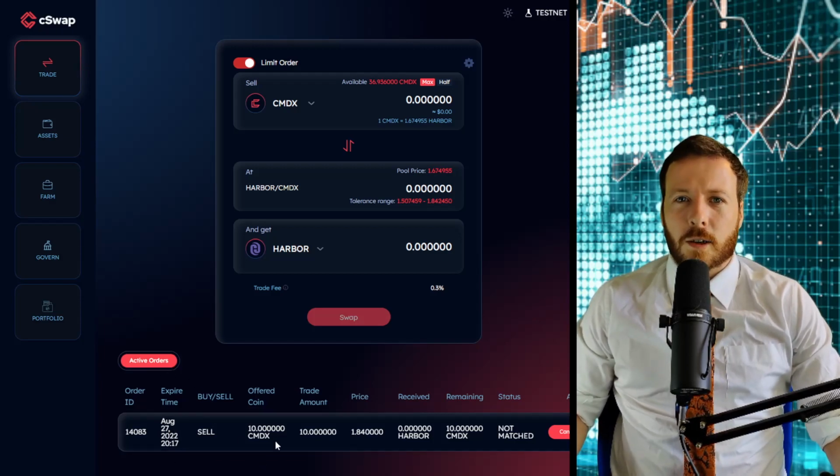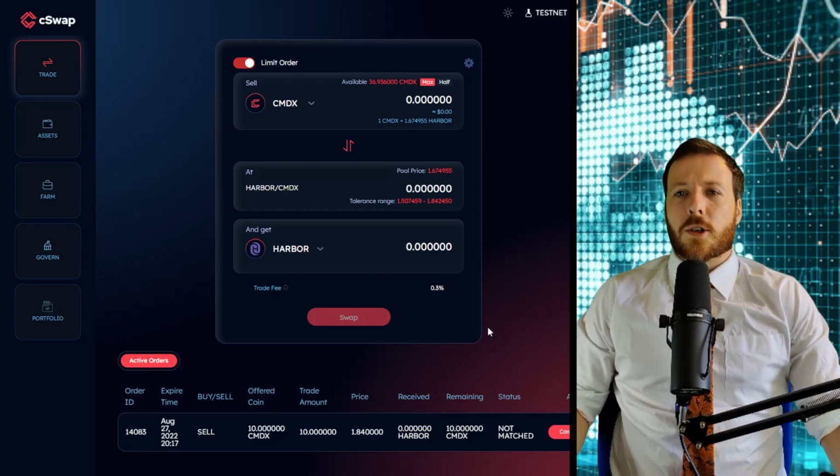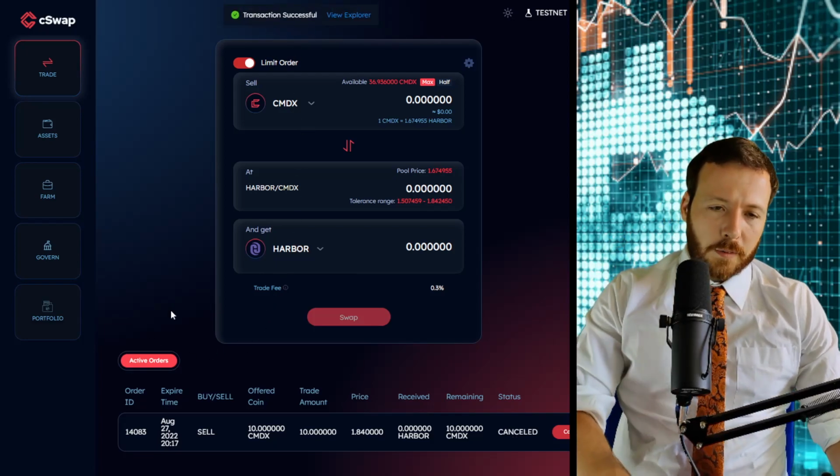And I'm looking to sell 10 CMDX at the price of 1.84 Harbor, giving me a profit. If I wanted to as well, and I'm impatient or I'm waiting too long, I can click cancel, approve the transaction. So you've got to pay to cancel, remember that, and boom, transaction successful. So now if I refresh, it should be gone.